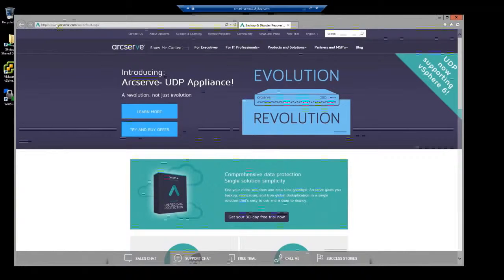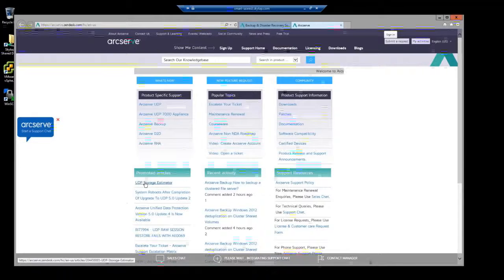All right. So taking you to arcserve.com, there's a live trial right here in the green box, and we also have a try and buy for the appliance as well. We'll send you one, and you can try it out, or you can try the software only, depending on what your needs are. Under support and learning, we'll take you right to arcserve.zendesk.com, which is our support site, and in there is a UDP storage estimator.